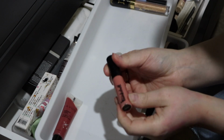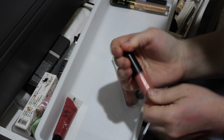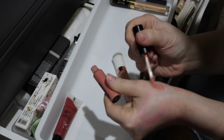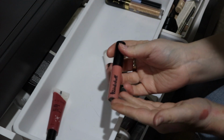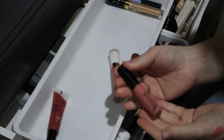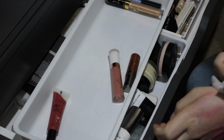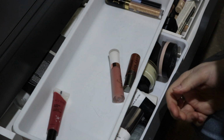Alright, next up is this Bia Bombshell Lip Gloss in Secret. This one's a really pretty, like, baby pink almost. Ooh, that is really pretty. I'm going to keep that. It's really pigmented. Oh, I forgot I had this. I really like it. And this is why, folks, you should declutter your collection more often. You find things you forgot you had that you absolutely love.